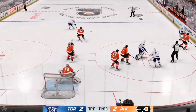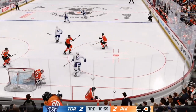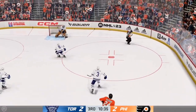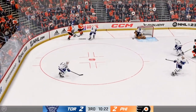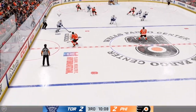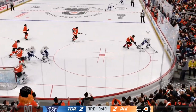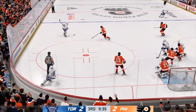Won the draw, and they'll look to set up. Quick shot, and too much traffic in front blocks that one. Up along the wing. Puck dumped in. Toronto's gained possession along the boards, and they'll battle for that loose puck along the boards. The Leafs take the puck through the neutral zone. Nice pass. Denies him with a save. The Leafs have it behind the net.